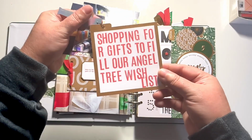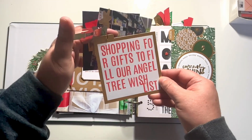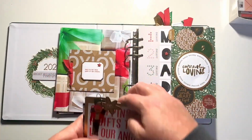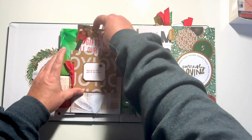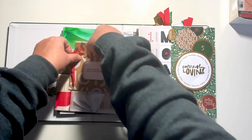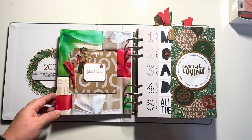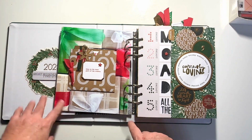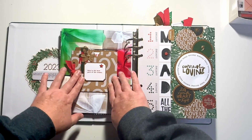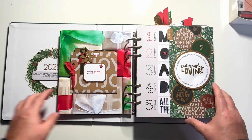So some more stamping. Instead of a lot of journaling, I just stamped out the title and then included some pictures. And this was when we picked a tag from an angel tree, and my daughter wrapped all the gifts, and then I just took a big picture of it and used that as my background, and then put this 4x4 pocket on top of the picture. Really simple and easy.